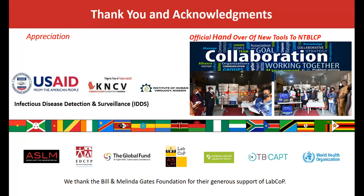Another wonderful picture. You may not be able to see the people there, but what is happening there is the official handover of the new tools to the government. Here, the Honorable Minister is represented by the NTB manager, Dr. Chukwuma Nyike. And if you look around him, you see representations from all over the country.